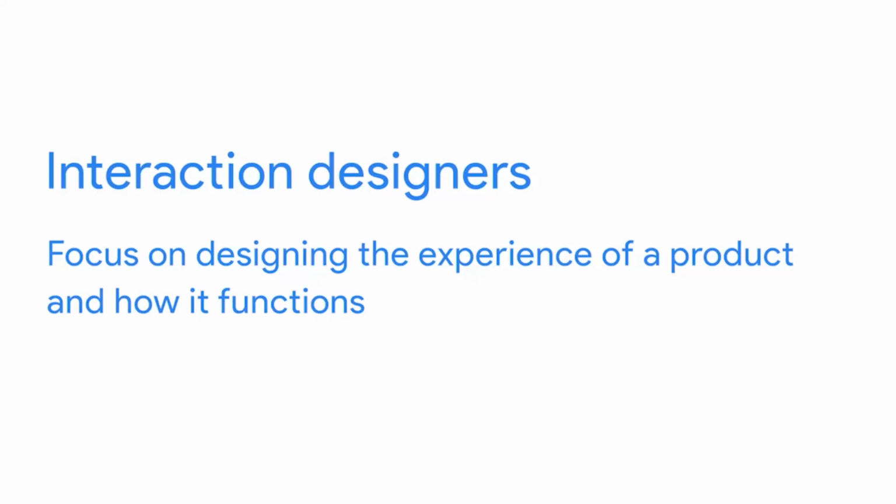When you think of the word design, you might think it's all about the visual aspects of a product. But it's only one small part of what the UX designers might do. In fact, there are many different kinds of UX designers: interaction designers, visual designers, and motion designers. Let's start with interaction designers, who focus on designing the experience of a product and how it functions. They figure out how to connect the user's needs and the business's goals with what's actually feasible to build.